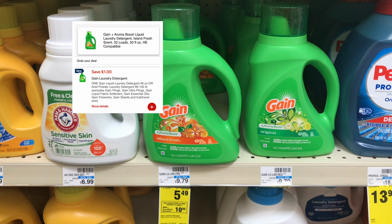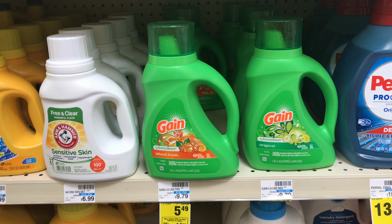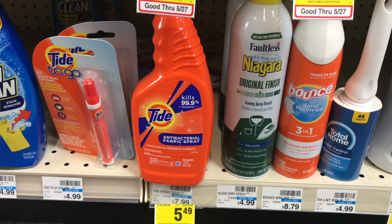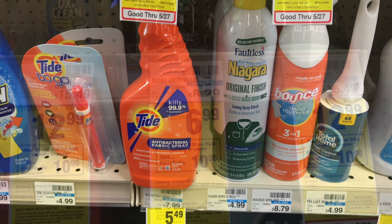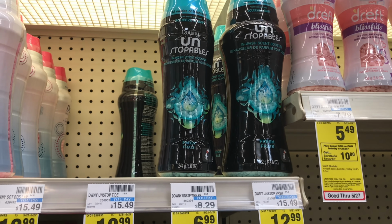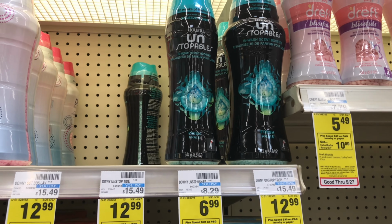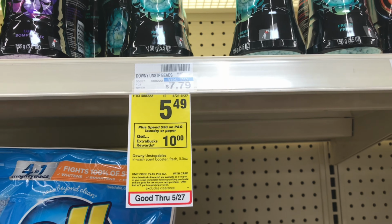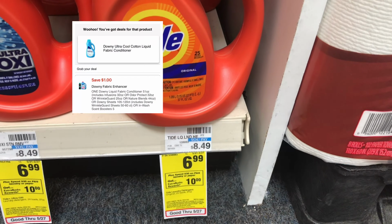Make sure you're scanning your item, especially if you're doing the app only deal. And the next item I'll add to it will be the Tide antibacterial spray, 22 ounces. We don't have any app coupon for this. The next item I'll be adding will be the Downy Unstoppable, 8.6 ounces, on sale for $6.99, and we have a $2 app coupon that will attach to it. And the next one will be the Downy Unstoppable 5.5 ounces, and there is a $1 app coupon also for it.